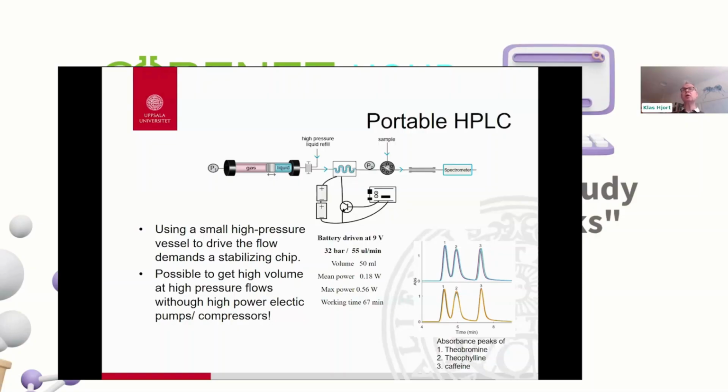And all of a sudden you can take all these high pressure analytical tools on the field without high weights. This is battery driven at 9 volts. In this example, you see a 32 bar system. You see at the top how it is measured with ordinary HPLC, and below when it's gas driven. And frankly speaking, you don't see a difference.